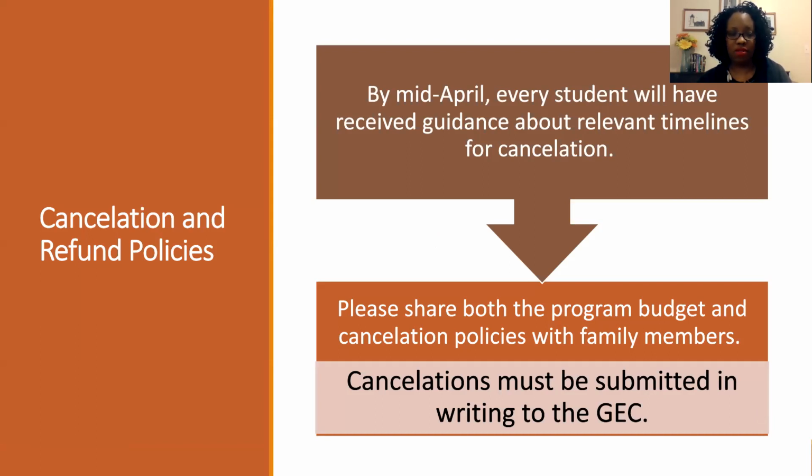Please note that students can expect to receive their billable charges on this e-bill on July 1st. And charges are due at the end of the month, which falls in line with a regular semester at Elon. We also like to remind students that cancellations must be submitted in writing to the GEC.